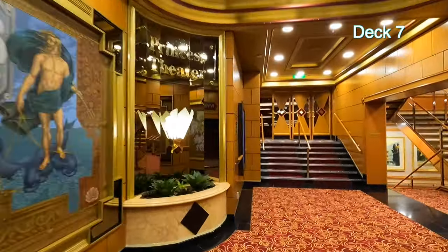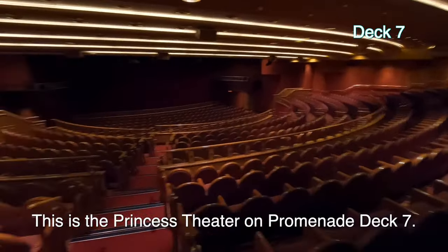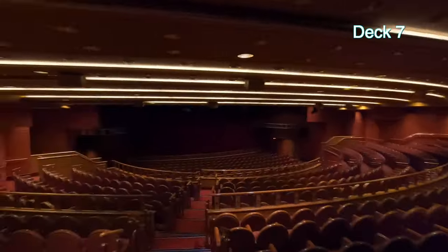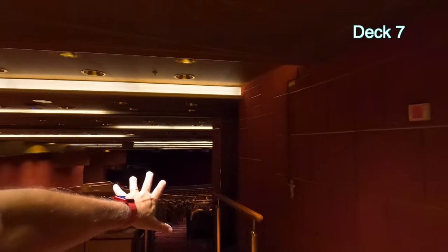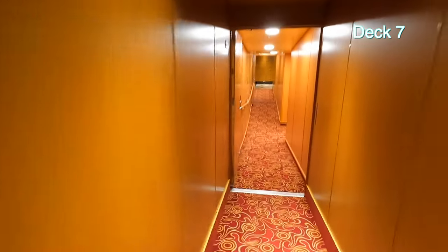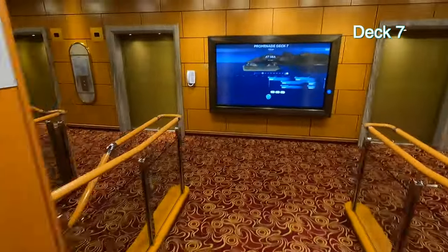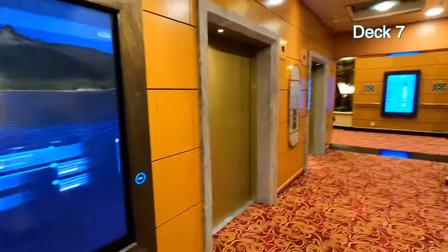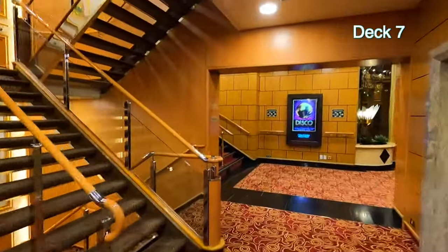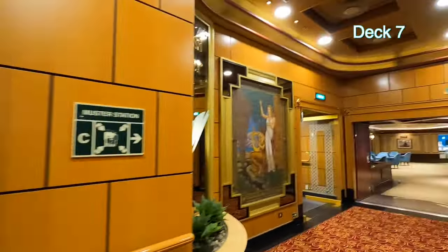We're going to first take a quick spin through the theater. So this is the theater from Deck 7. And most of the lights are off and they're playing Solsbury Hill by Peter Gabriel. But nice sight lines. So theater's there, and if you are in a scooter or wheelchair, whatever, there's a ramp. See that? Which would bring you down to the elevators. Otherwise, you're gonna walk up those stairs and back down them. And tonight is Disco Blame It on the Boogie. That's a production show, which I believe I've seen.